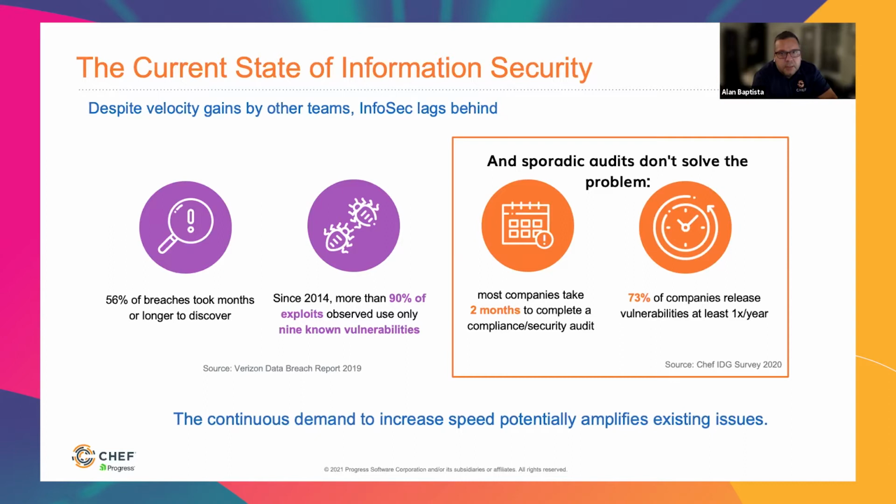In a recent IDG survey that Chef conducted in late 2020, we found that most companies take about 2 months to actually complete that compliance security audit we talked about. Very time consuming, very manual, very cumbersome process. And even though those audits are taking place, 73% of the companies have released vulnerabilities at least one time a year. So even though all that effort is being put into keeping your system secure, it is still causing organizations to release vulnerabilities, knowingly so. So it's very, very difficult really for organizations to have a completely locked down system.